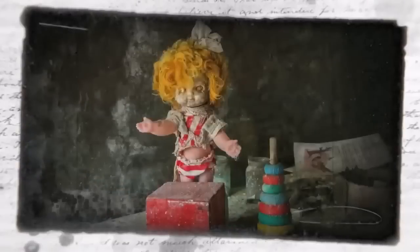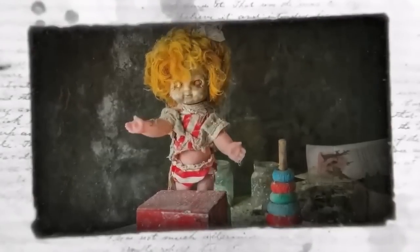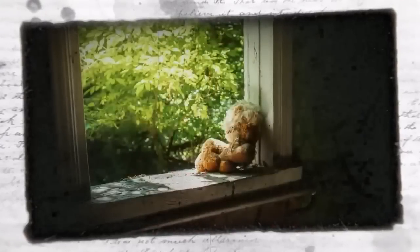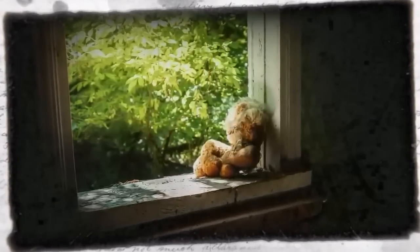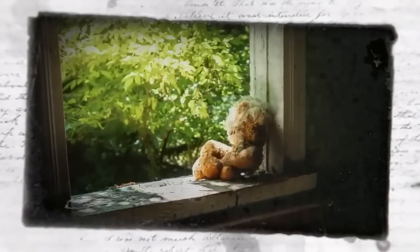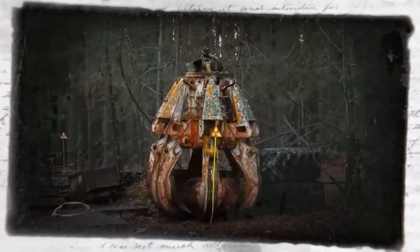Same as on the day of the evacuation, and a perfect recreation of the 1980s during the rule of the Soviet Union, with Soviet propaganda and toys of that era littered throughout the area. Something else that can be found within the exclusion zone is that of the giant claw. It was one of the machines that was used to help clean up the area shortly after the event.